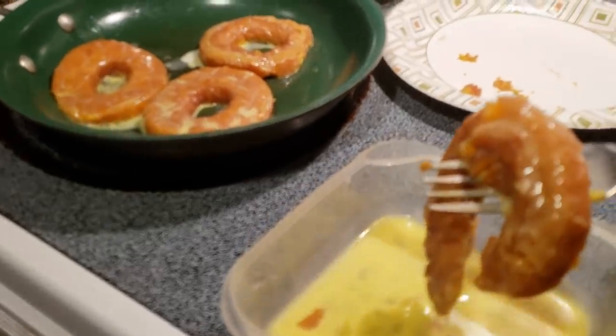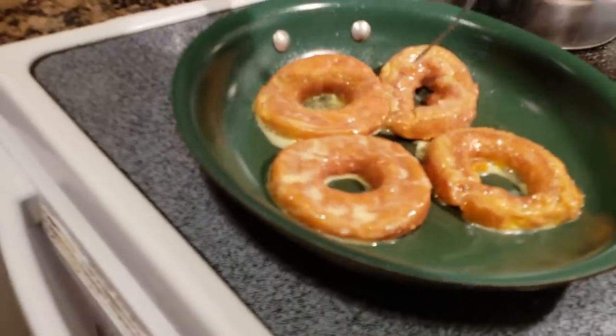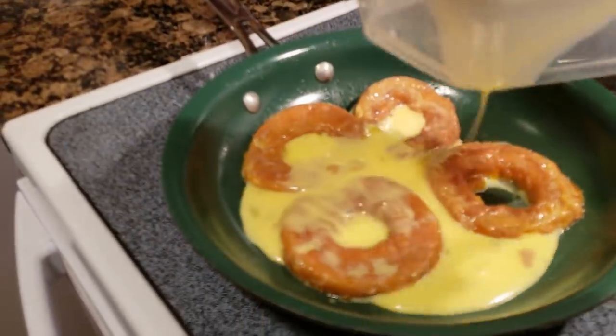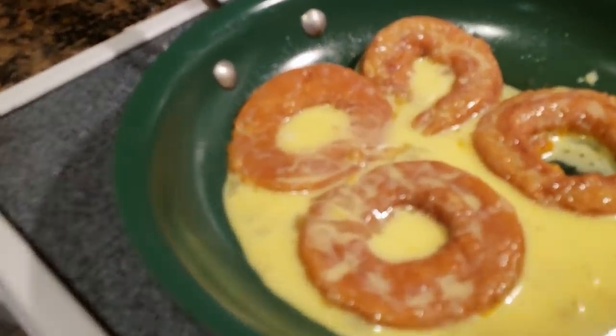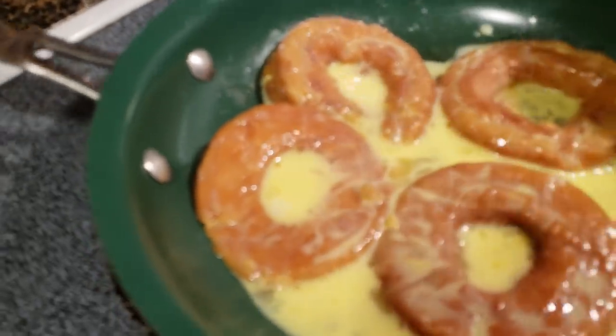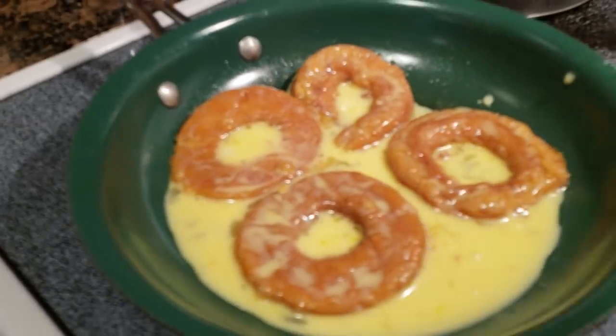Oh, that one's falling apart. And then we'll take the rest of this egg mixture and put it in there with them. Oh, this one needs some in the center. Okay, and now we're going to cook them.